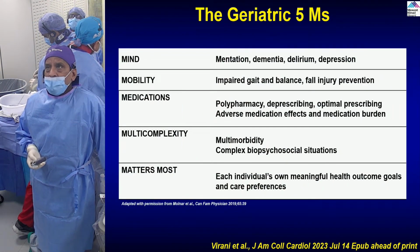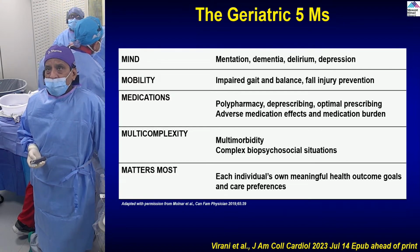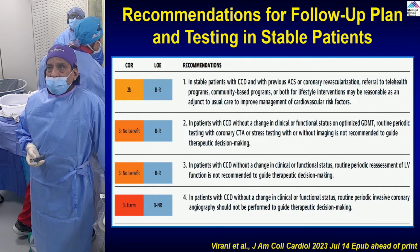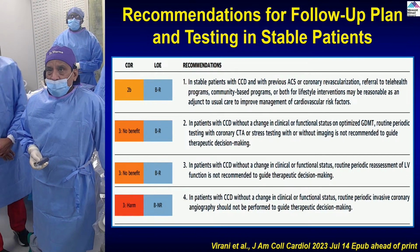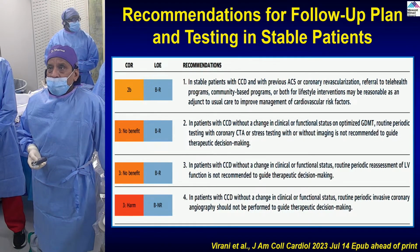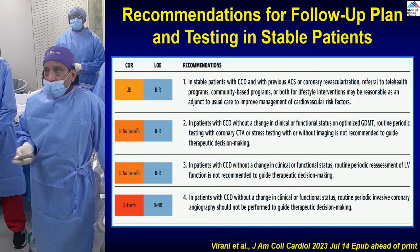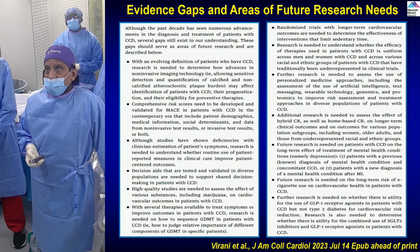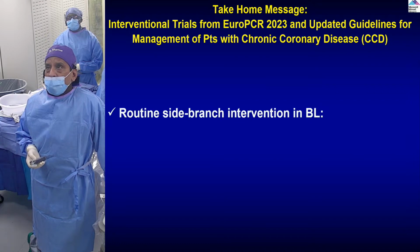So, a very extensive document for geriatric patients. They call it mind, mobility, medication, multi-complexity, and matters most. And the follow-up. This again emphasizes the follow-up. See class 1: no benefit of routine stress testing recommended to guide therapeutic decision making. So all stress tests are out. And then, of course, I say CTA is very important. Then they say there is still an evidence gap and a lot more needs to be done.